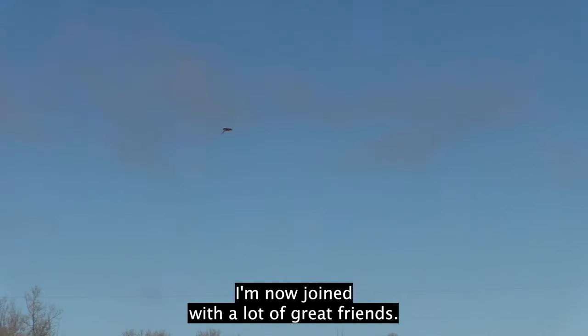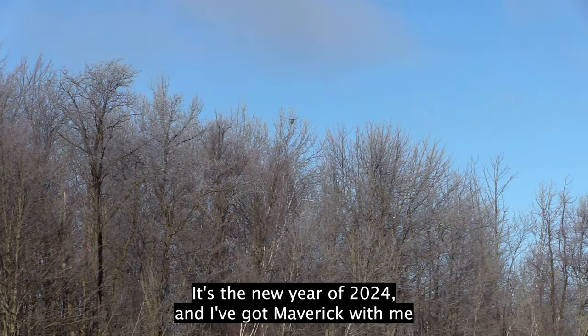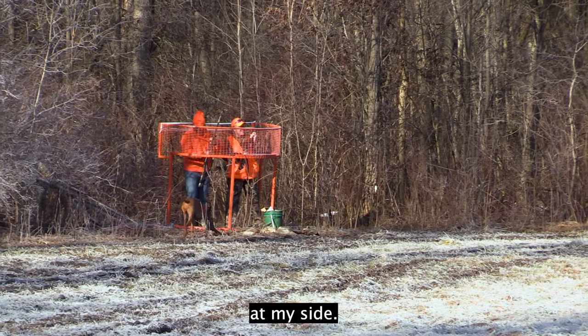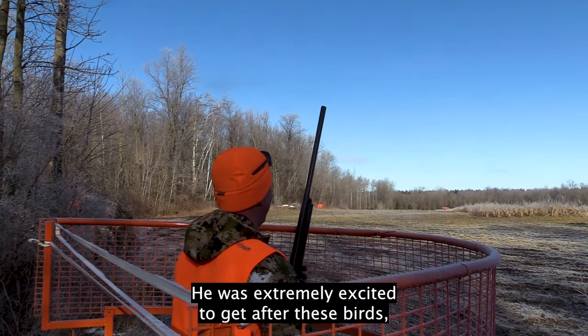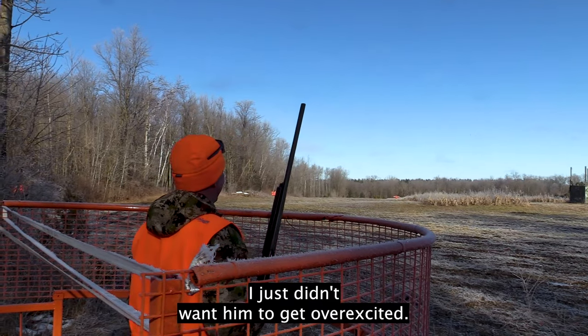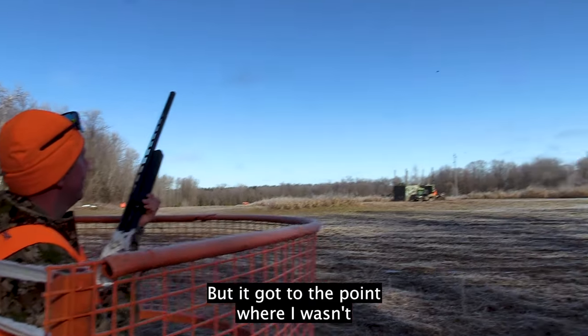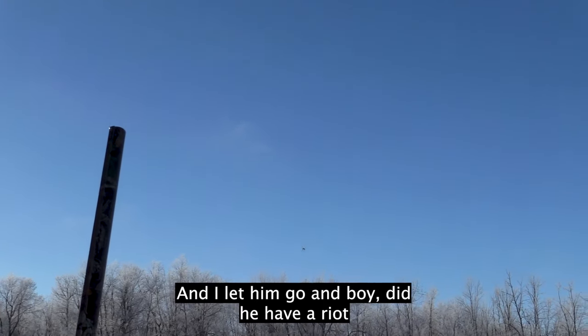I'm now joined with a lot of great friends. It's the new year of 2024, and I've got Maverick with me at my side. As you can hear the whining in the background, he was extremely excited to get after these birds, but I had him on a leash. I just didn't want him to get overexcited, but it got to the point where I wasn't willing to listen to it anymore, and I let him go. And boy, did he have a ride.